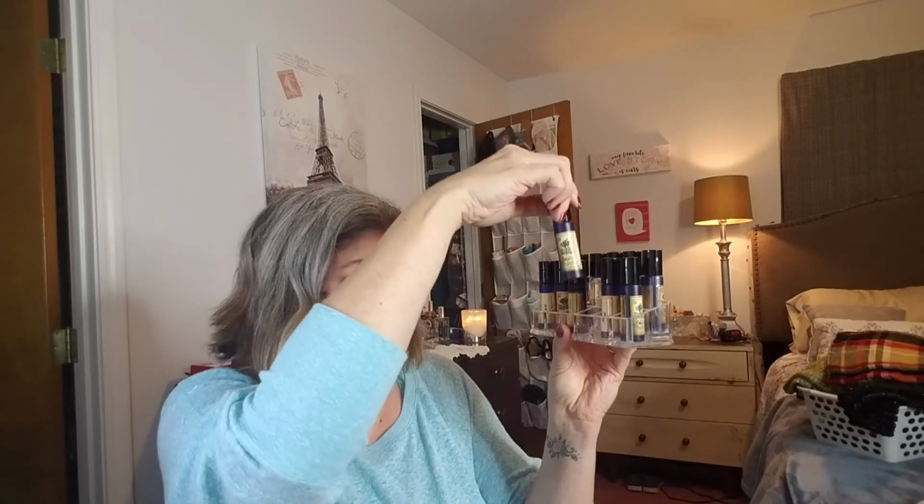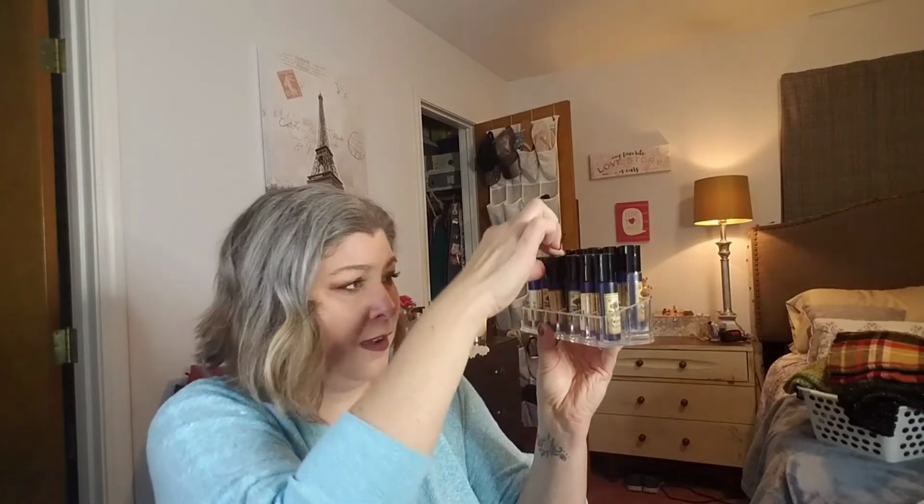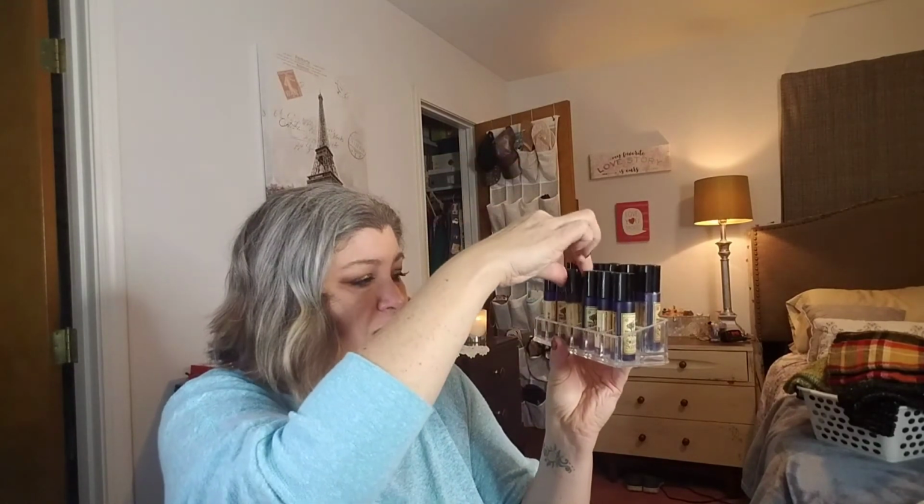And these I hoard. I wear them every once in a while. It doesn't take a whole lot. Like this one's down to here, this one's down to here. Chiffon is probably down low, not too bad. It's about right there. I wear it a lot, but again, it doesn't take much.